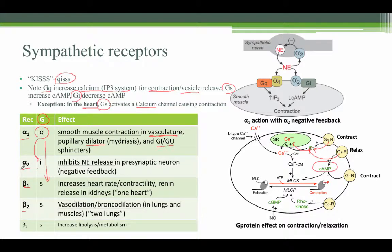The next one that we need to know about is alpha 2. Alpha 2 is actually a negative feedback mechanism. It actually inhibits the sympathetic nervous system. And here's how that works. Whenever your sympathetic nerves release norepinephrine into the synapse, a little bit of norepinephrine will go back and affect the alpha 2. And alpha 2 will have a negative feedback response, so you don't waste all your epinephrine with just the slightest stimulation.